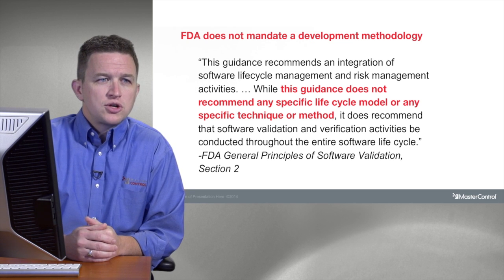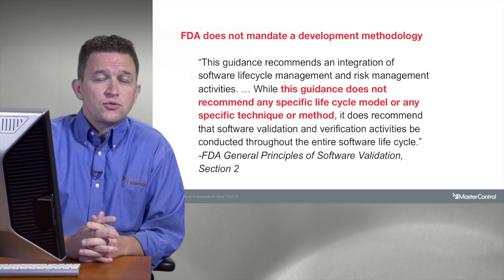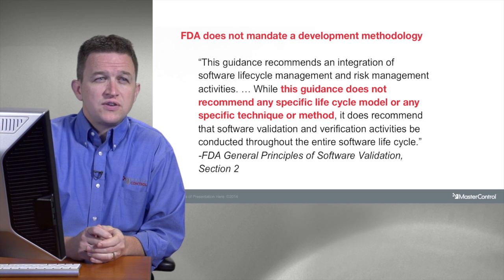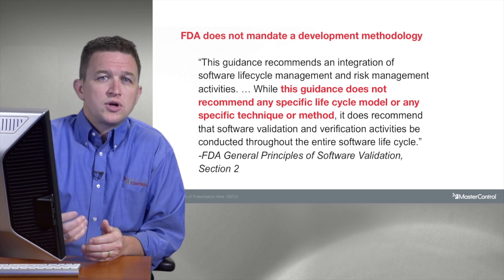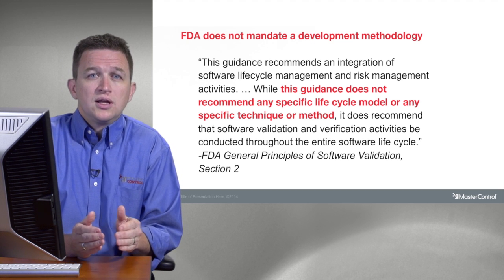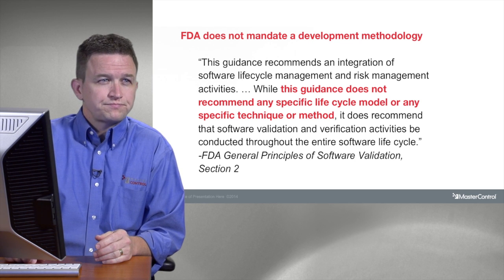In their general principles of software validation document, they recommend an integration of software lifecycle management and risk management activities, but they do not recommend any specific lifecycle model or any specific technique or method. And that's important to understand. If we can use a methodology that ensures that the software is of high quality and that it can be validated sufficiently, the FDA is fine with it.